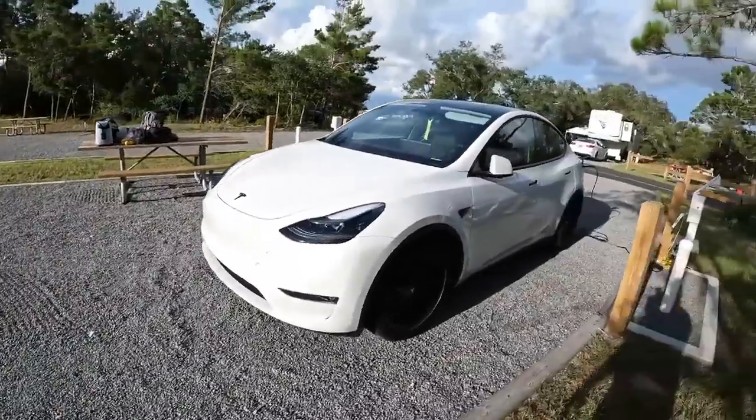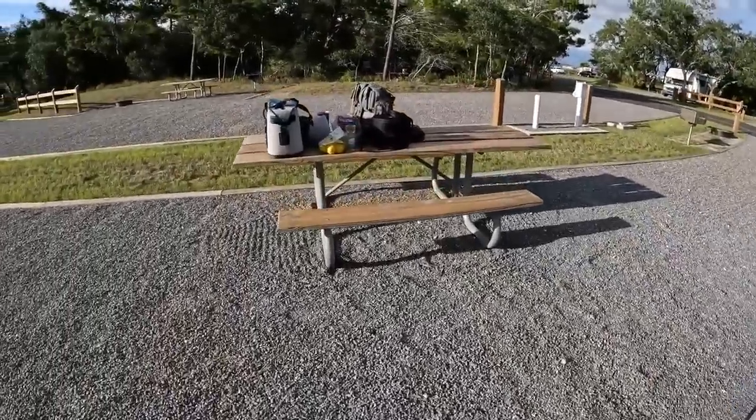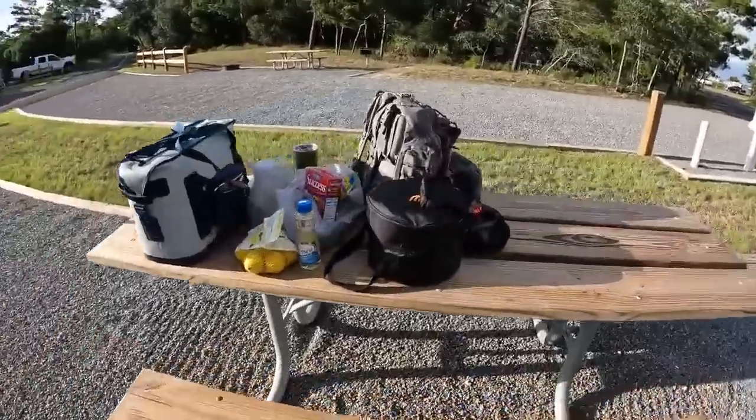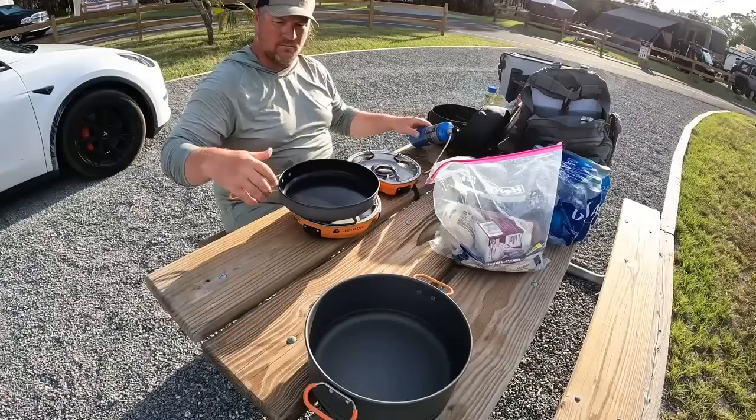We're back at camp now. Got the car hooked up right here. This is where we're gonna be sleeping at tonight, but got the fish cleaned up. About to start whipping up our dinner. I got a feeling it's gonna come out perfect.